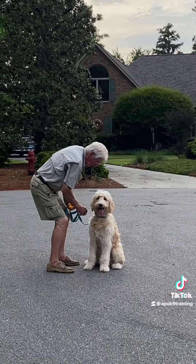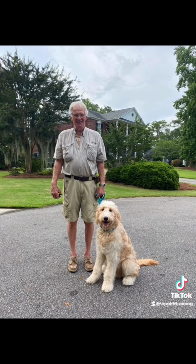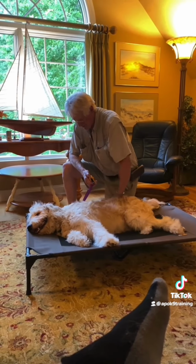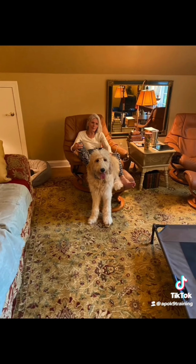This was Bear's third of a projected 6 private lessons with me. His family's doing awesome. Great photo of Bear and Dad here. Bear looking for direction as they head inside. A very well-deserved belly rub here. What a good boy. And here's Bear sitting in his favorite spot with Mom.